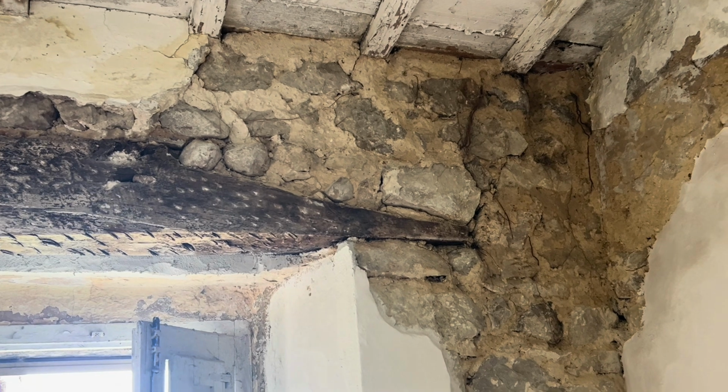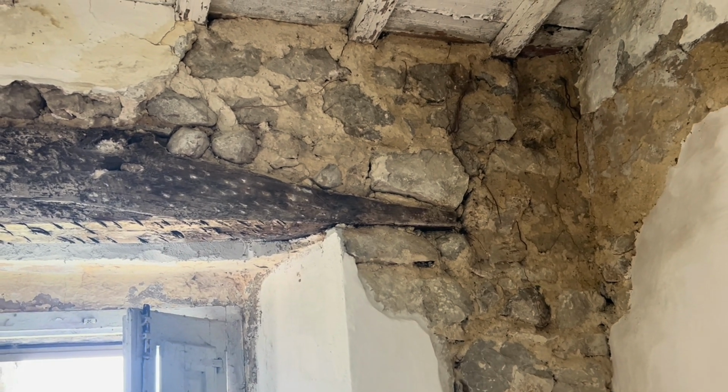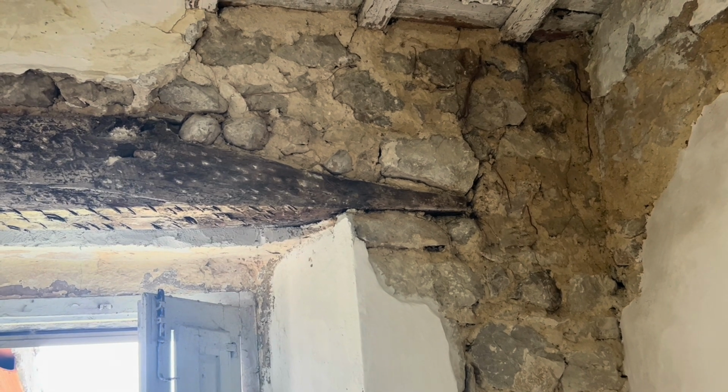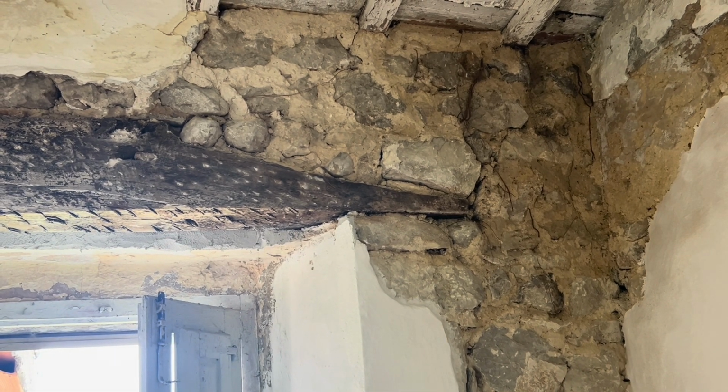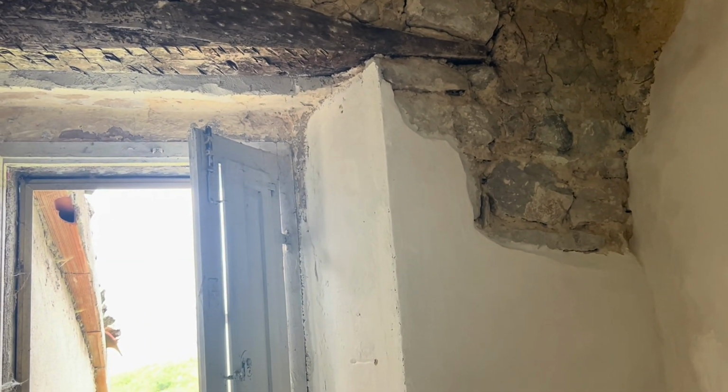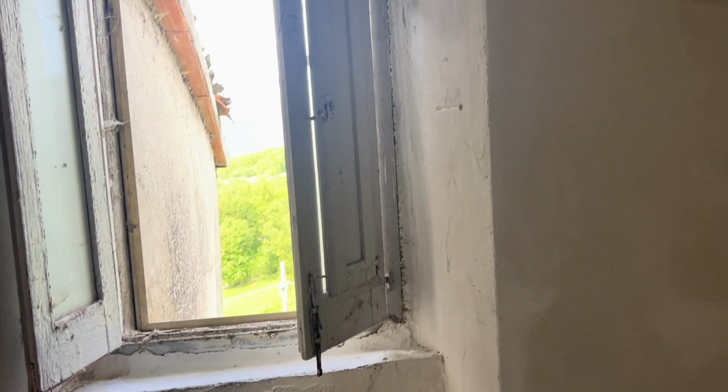Okay, so as I said, this looks bad because obviously there's been a leak from the roof, but it's actually really nice because you actually expose those bricks, and I can show you some photos underneath of what it looks like when it's actually redone.